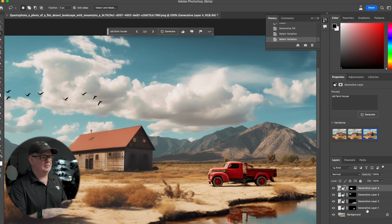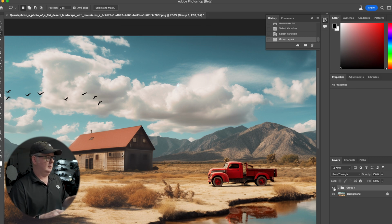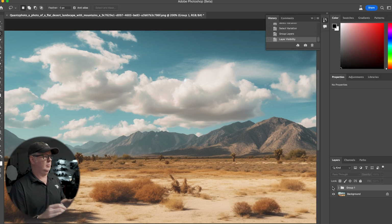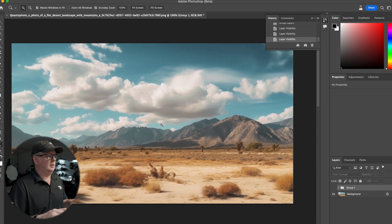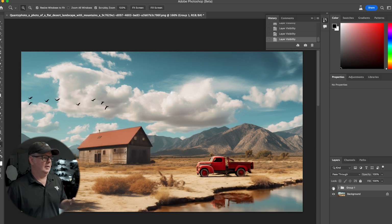And I'll show you where I started. And here we go. That's the beginning of where we were. Let me zoom this thing in a little. That's where we started, and how many layers? I guess that was 4 generative fills. We created a whole different scene in this landscape.